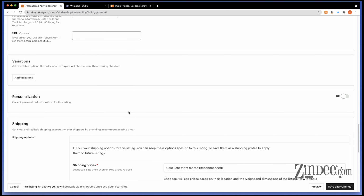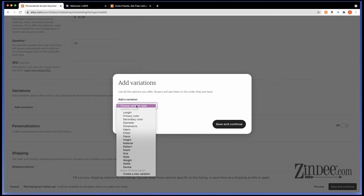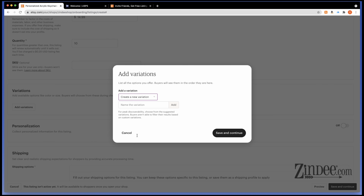Okay. Now, variations. This is where we're going to add that drop-down list for people to pick the initial that they want, okay? So you can do a bunch of things with variations. You can have 2 different variations. So let's do add variation. Now, it'll have a bunch of options like recommended ones that are common for people to use. We're going to create a new one because we want initials, okay? So create a new variation.